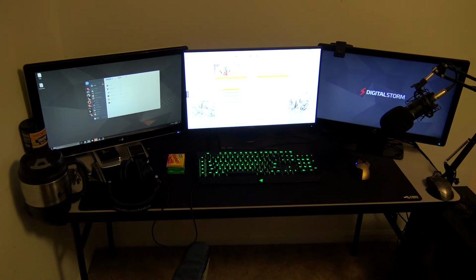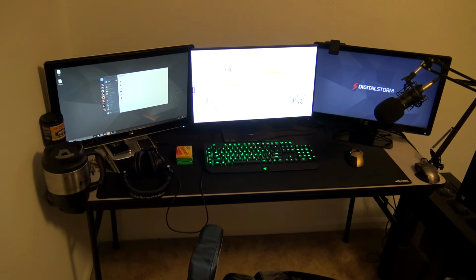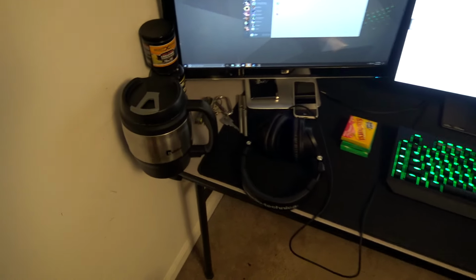This setup is recently updated and I think it's going to be fairly permanent, at least for the foreseeable future. I don't think I'm going to change around anything else anytime soon. So let's get started from left to right.